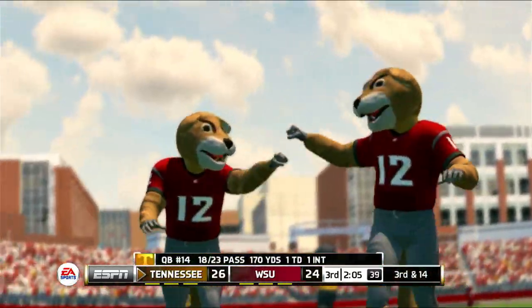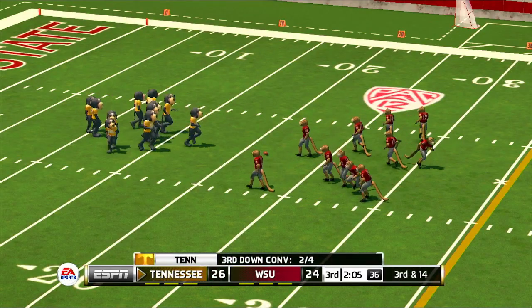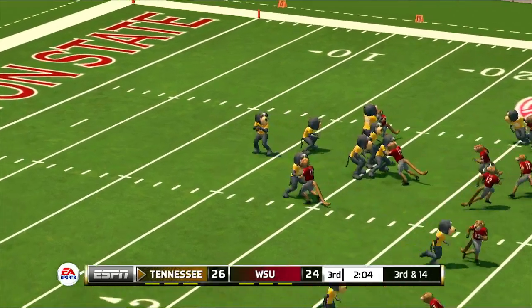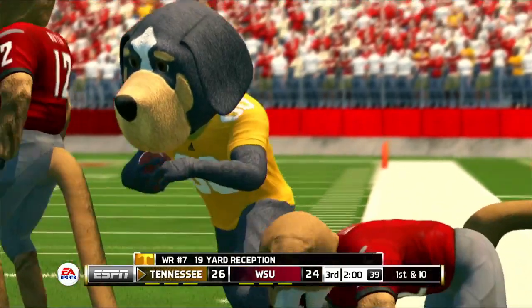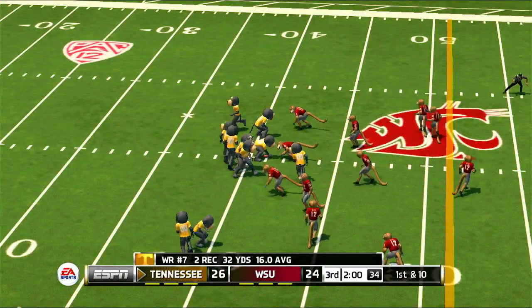It can be tough making a play on the ball sometimes, but that's probably a pick he should have made. Fires quickly, and he's got his man. He gets hit out of bounds at the 41-yard line. That's good for a gain of 20 yards. First down.